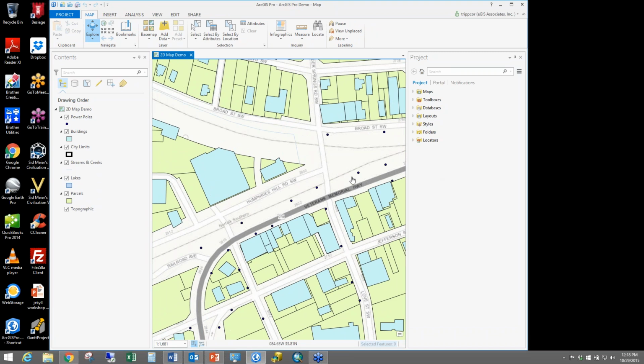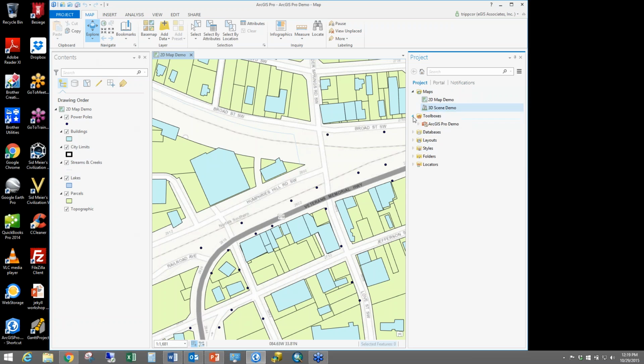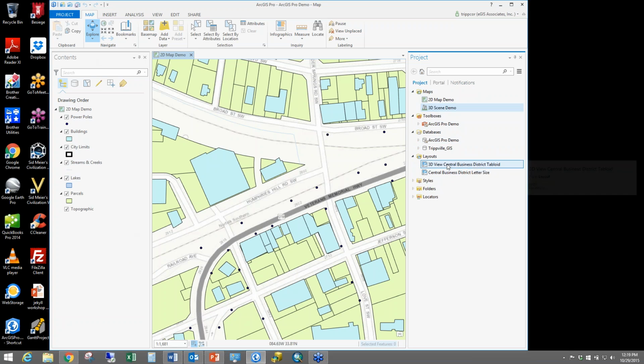Okay. So once you pick your project, it's going to open up. Here you'll see we've got the contents pane that is docked here on the left-hand side. Again, this is basically the same thing as the table of contents that we've had in ArcMap. Then over here on the other side is the project pane. So this is where you can manage your project within ArcGIS Pro. You can see I've got two different maps here. You can connect toolboxes in, you can connect to databases, you can have multiple layouts. All of these things are set within your project pane.